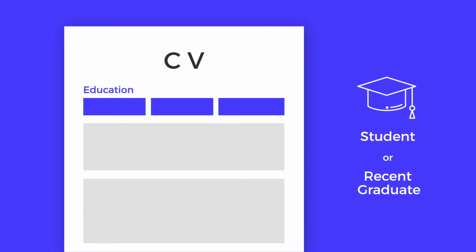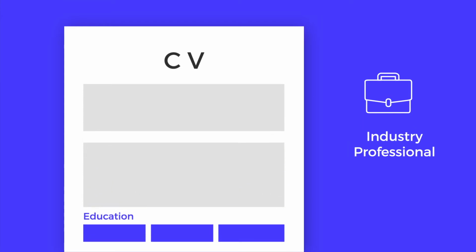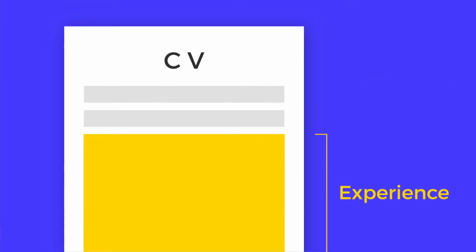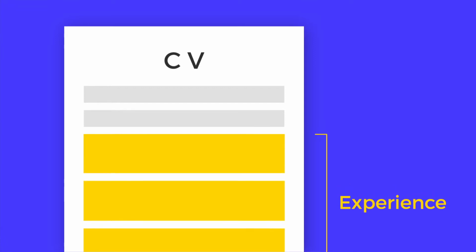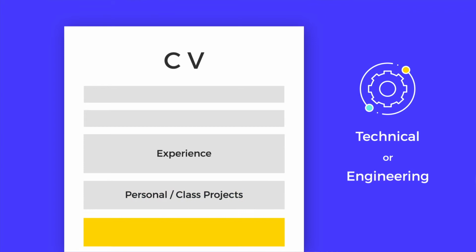For all CVs, it's important to use clearly delineated sections. Think about what a recruiter needs to know about you and your experience, and then organize them accordingly. If you're a student or a recent grad, education should always be listed first. If you're an experienced industry professional, then this section can be moved lower on the page. Experience should take up the bulk of your CV. If you have multiple distinct categories of experience, consider creating subsections for each. If you're a technical or engineering candidate, include personal class projects next. We then recommend including a leadership and awards section. You can use an optional final section to tell them a little bit about yourself. Now let's walk through our advice and tips for each section.